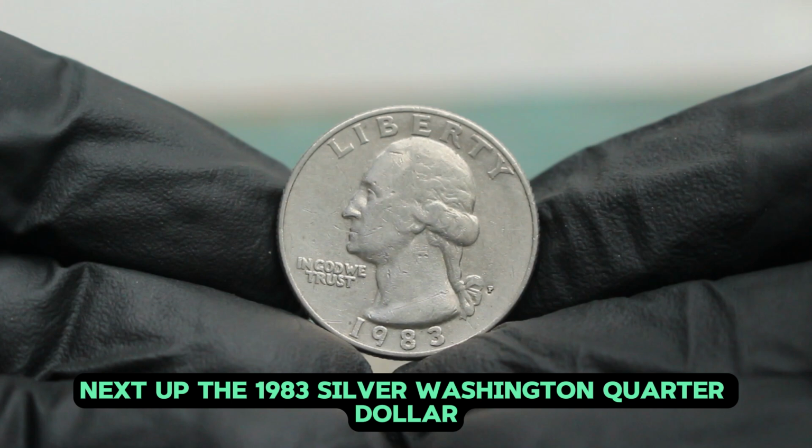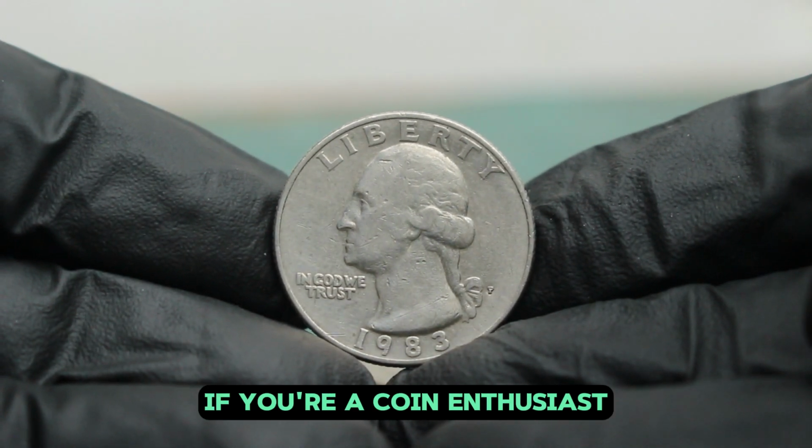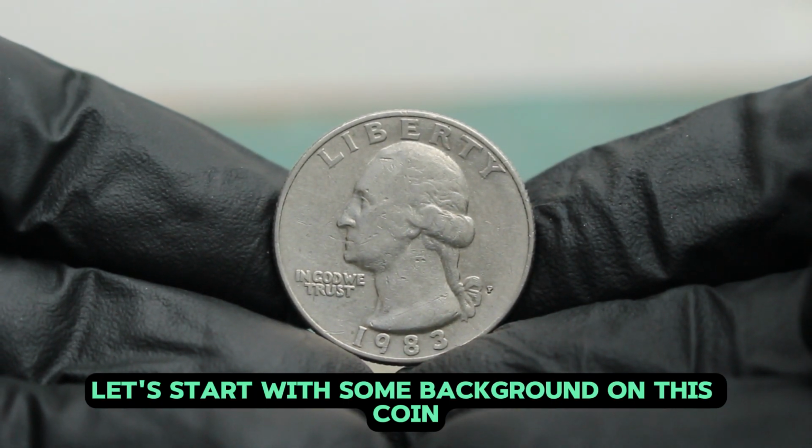Next up, the 1983 silver Washington quarter dollar with a large date and a P-mint mark. If you're a coin enthusiast or just curious about coin values, you're in for a treat. Let's start with some background on this coin.